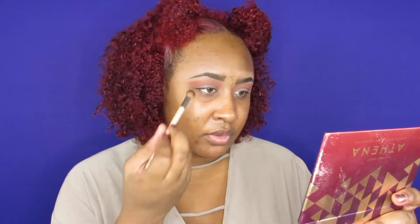So next I'm about to go in with this color here, Power. Or do I want to use like a purple one? That kind of looks like the same color. It's a little baby bird.